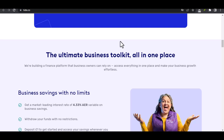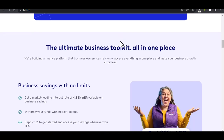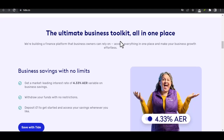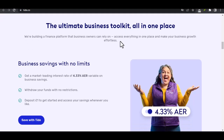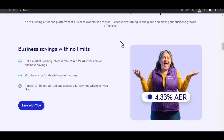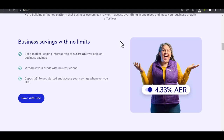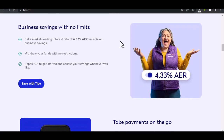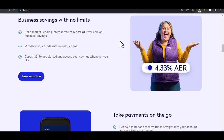Mobile app. The Tide mobile app is intuitive and easy to use, allowing you to manage your finances from anywhere. Business support. Tide offers a range of business support resources, including webinars, articles, and a community forum. Competitive fees. Tide's fees are generally lower than those of traditional banks, making it a more affordable option for businesses.